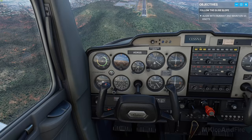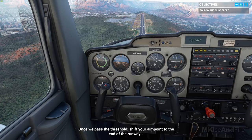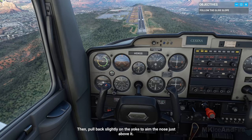Threshold. When you're 10 feet above the runway, it's time to flare. Once we pass the threshold, shift your aim point to the end of the runway. Then, pull back slightly on the yoke to aim the nose just above it.